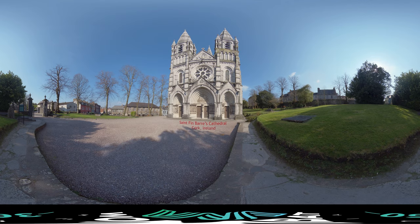Welcome to one of Cork's most distinctive landmarks, St. Finbarr's Cathedral. A Gothic Revival three-spire cathedral, designed by William Burgess and completed in 1879. Christian use of the site dates back to a 7th century AD monastery, which according to legend was founded by Finbarr of Cork.